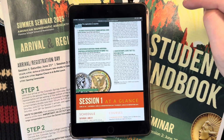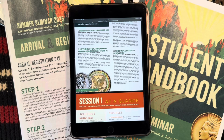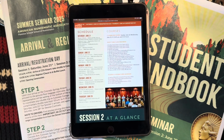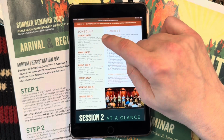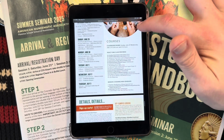Counter stamps, coins that tell their own story. There's definitely some cool counter stamps out there. There's books on counter stamps. Some counter stamps are valuable. So that is an overview of the courses that are being offered. Here's the schedule set for sessions 1 and 2.